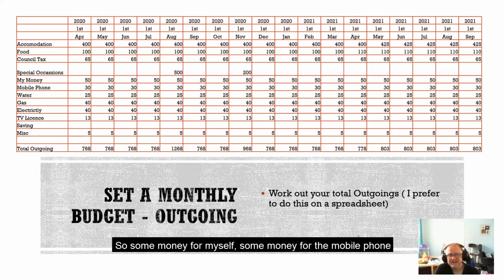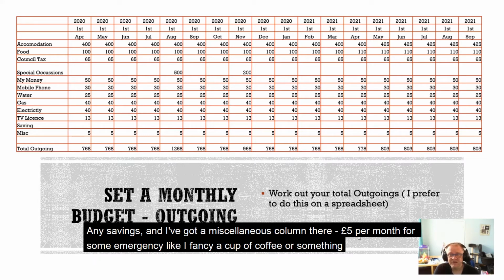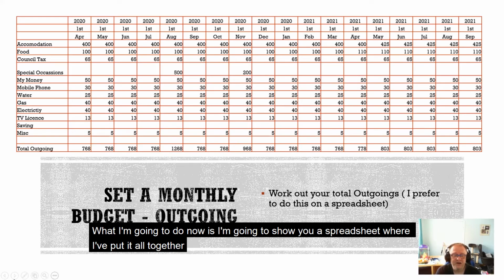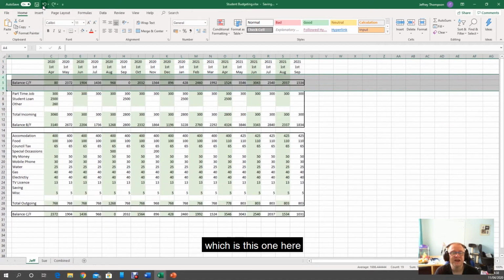So some money for myself, some money for the mobile phone, water, gas, electricity, TV license, any savings, and I've got a miscellaneous column there, £5 per month for sudden emergency, like I fancy a cup of coffee or something, which gives me a total outgoing per month. What I'm going to do now is show you the spreadsheet where I've put it all together, which is this one here.